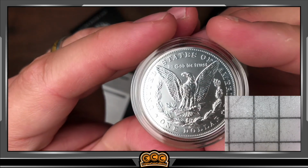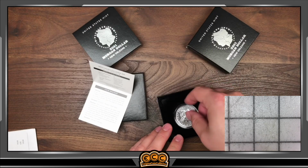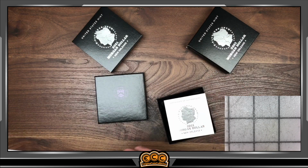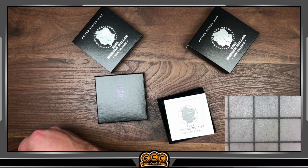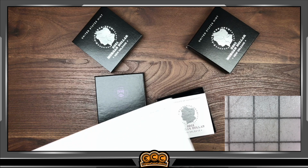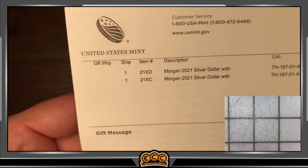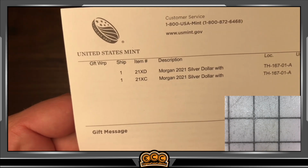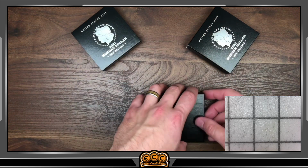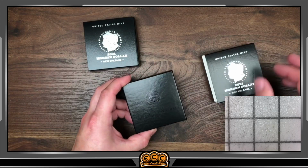The only downside is that I potentially have 2 New Orleans coins. And I definitely ordered one of each. Let me show you my shipping label. Let me just cover that up. You can see my packing slip has 21XD1, 21XC1. So let's see what we have here. So that one was open. That will probably be the one that I would return if I have to.